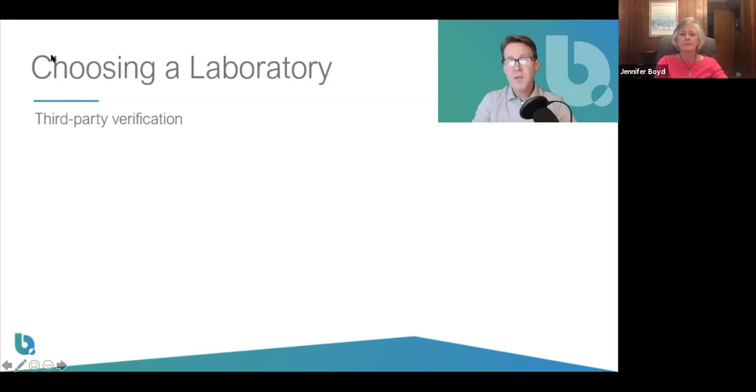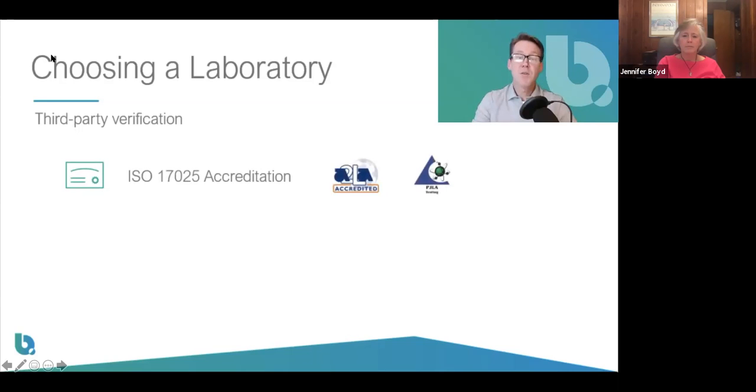Third-party verification is really important. So has the lab participated in ISO 17025 accreditation? And there are two common accreditors. That's going to be A2LA and Perry Johnson Laboratory Accreditation.